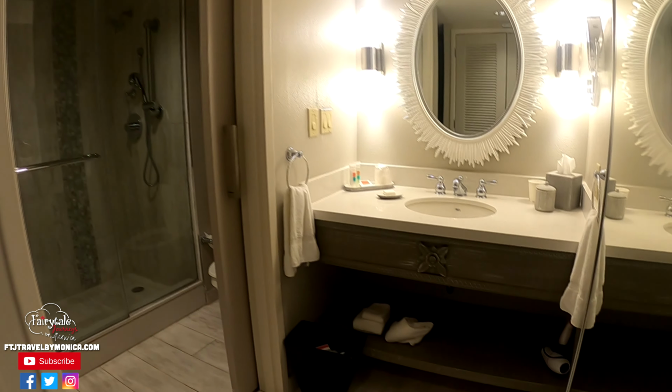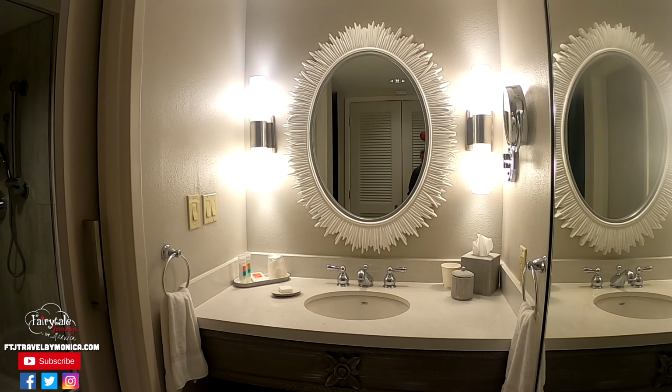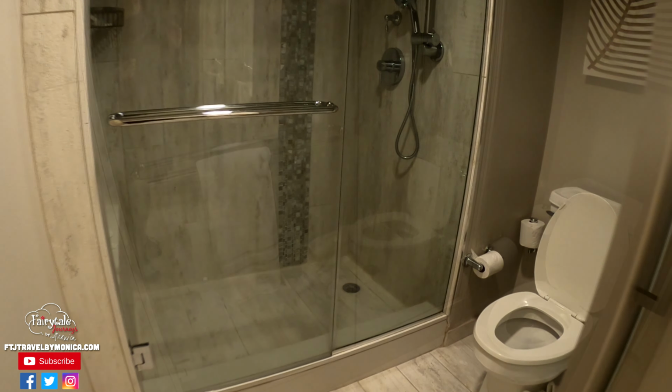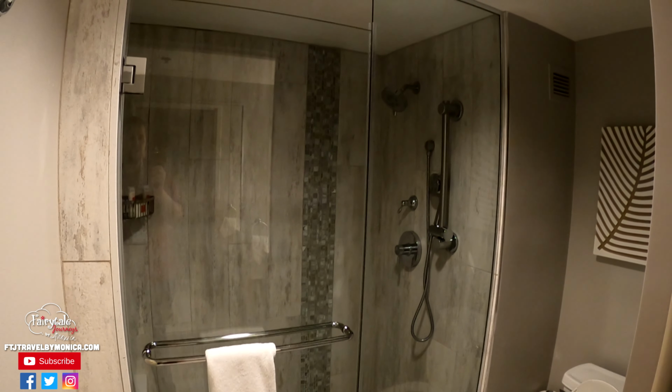The bathroom has a sink outside of the toilet and shower area, which is nice. And then inside there is just a shower, but it's a really nice shower, and there's a ledge, which is very nice, especially if you're a lady. So the room itself is just absolutely beautiful.